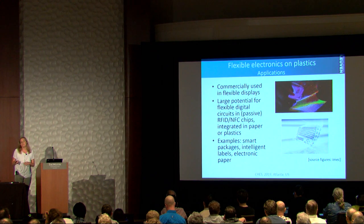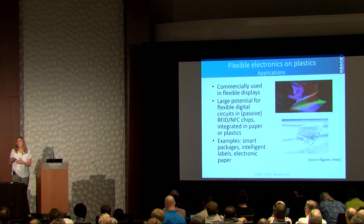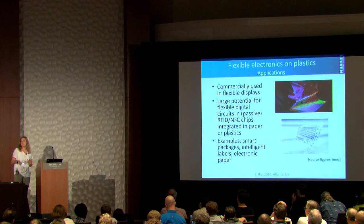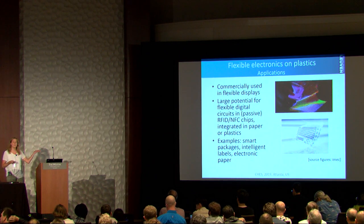And these circuits are mainly used in passive near-field communication chips. And they can be integrated because they are flexible, bendable, stretchable. They can be integrated in paper, cardboard, and plastics. So examples of circuits that have already been produced and tested are transponder chips, and also an 8-bit microcontroller with a very limited instruction set. But technology is not standing still, so there are a lot of evolutions, and researchers are working actively to improve the technology. So in the near future, we can expect applications such as smart packages, intelligent labels, electronic paper, etc., using this technology.